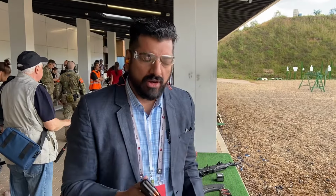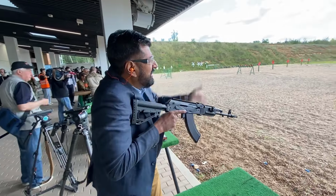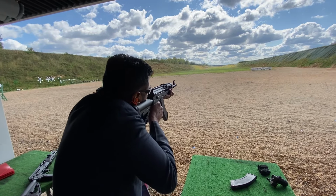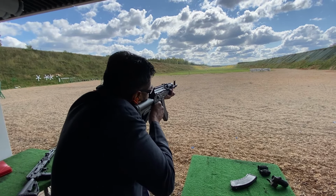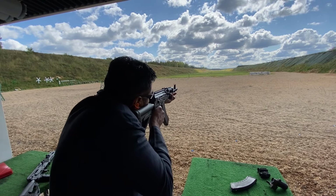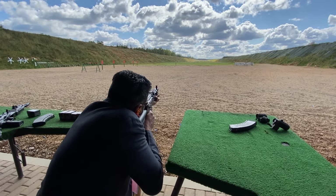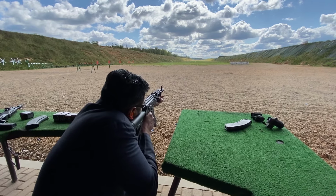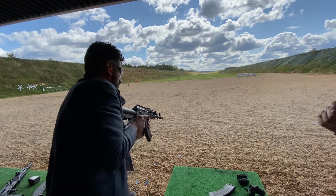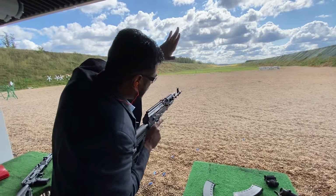Let's see what the AK-203 looks like. Now check the chamber. Is it empty? It is. That's all. That's cool.